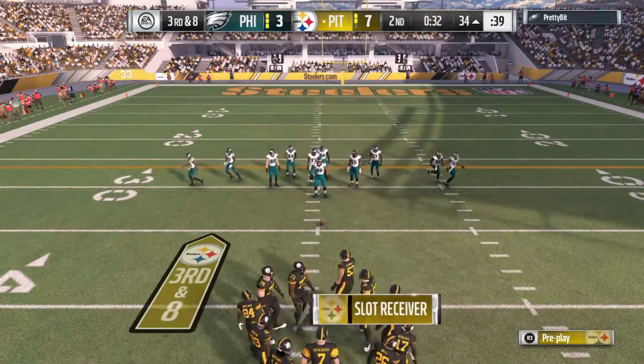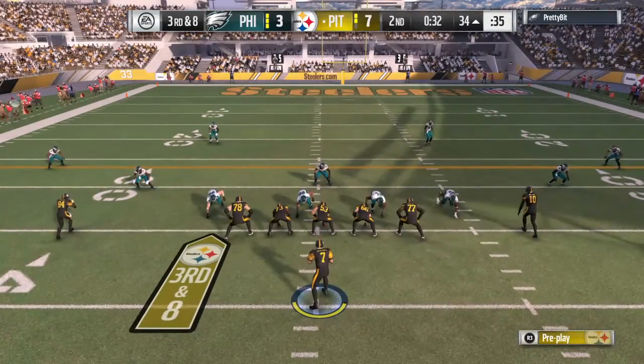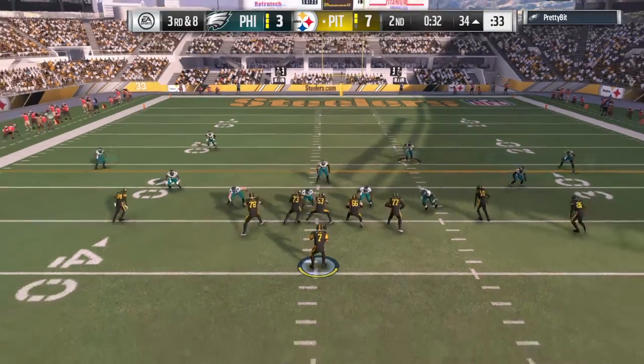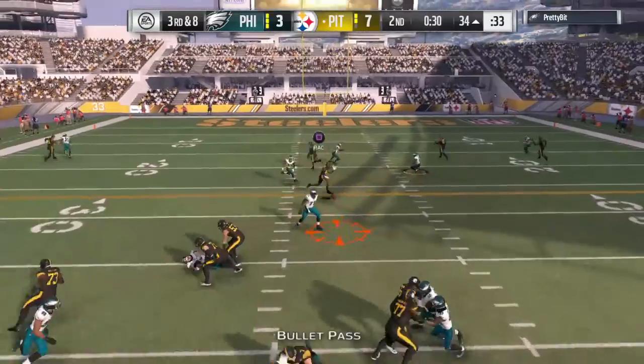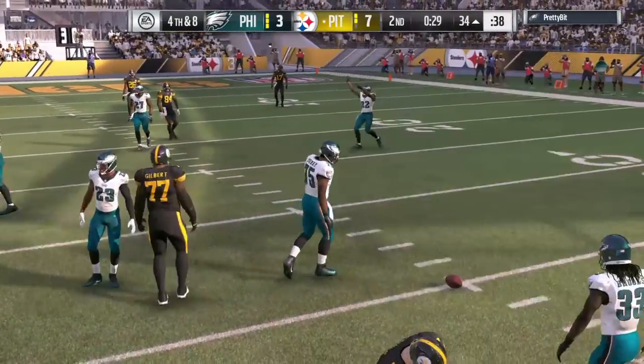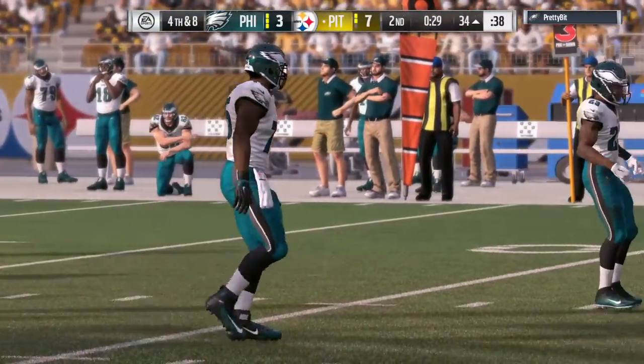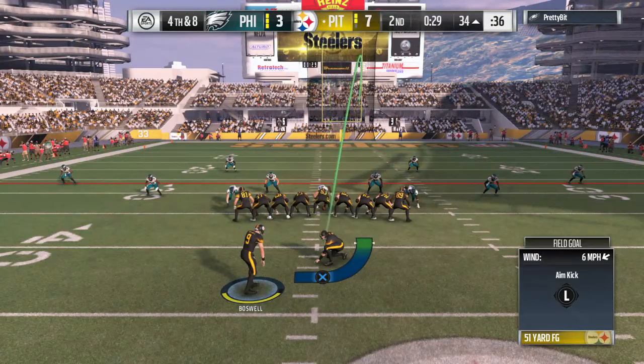7th play of the drive, forthcoming on 3rd and 8. Hey, you're on an island over there. On third down, Roethlisberger. And that one will fall incomplete. Clock here now just under 30 seconds to go in this first half. So on 4th down, the Steelers call on the number of Chris Boswell for the field goal try.